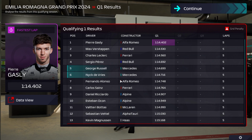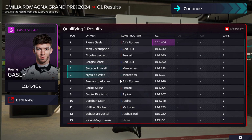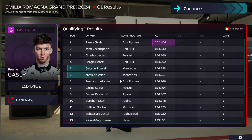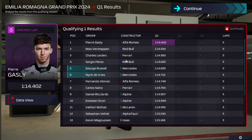The goal of the weekend is basically to keep on track. Nick did not do a good job of that in practice. Two instances of running wide, and actually a brief crash in a corner. Luckily, nothing affecting the powertrain, just a front wing change. But still, not exactly a great note to start the weekend on.